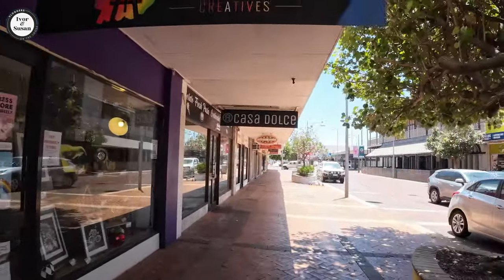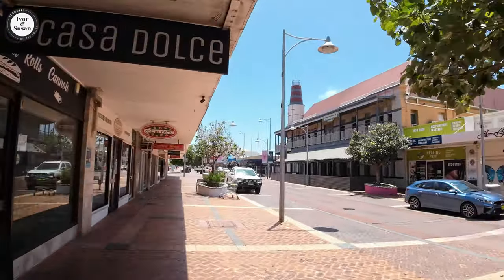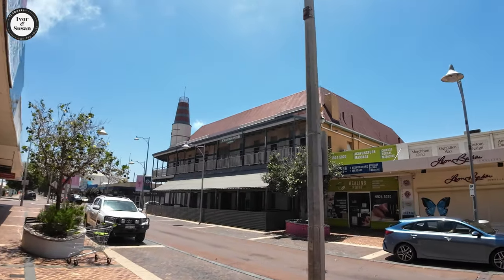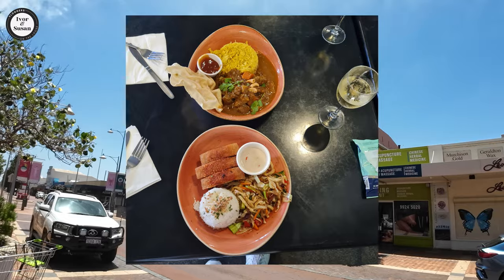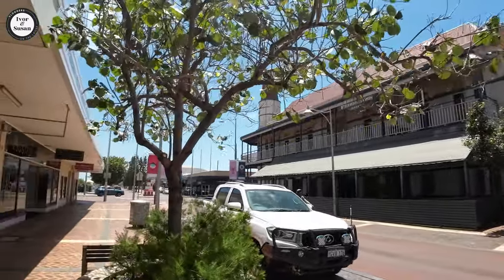Bit of music playing there, guys, so we had to move along. Here's a nice old hotel here, guys, the Freemasons. Had a beautiful meal over there. We'll recommend that. I had a curry and Susan had crispy pork, and it was really, really nice.